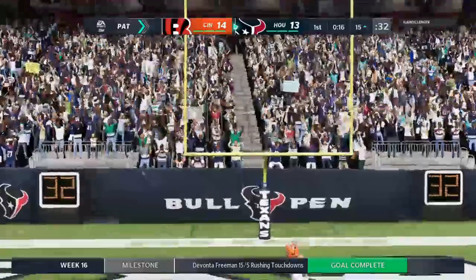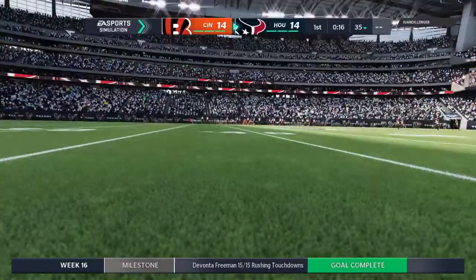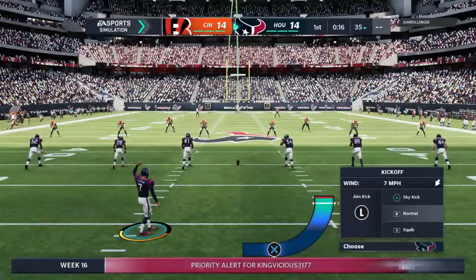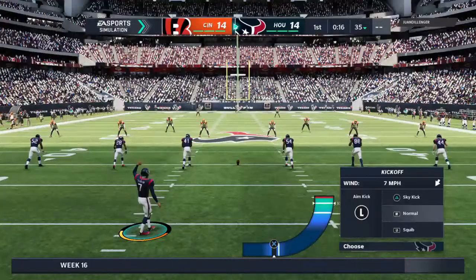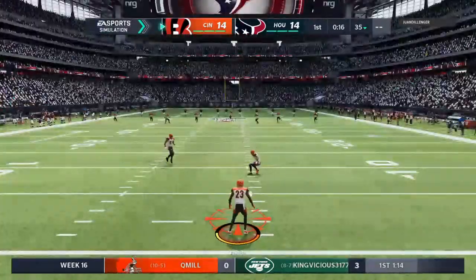And we've got a good one brewing. We're all knotted up at 14. That ties the game at 14. Fairbairn to kick off for Houston. This one tied at 14 now as he sends this one away.